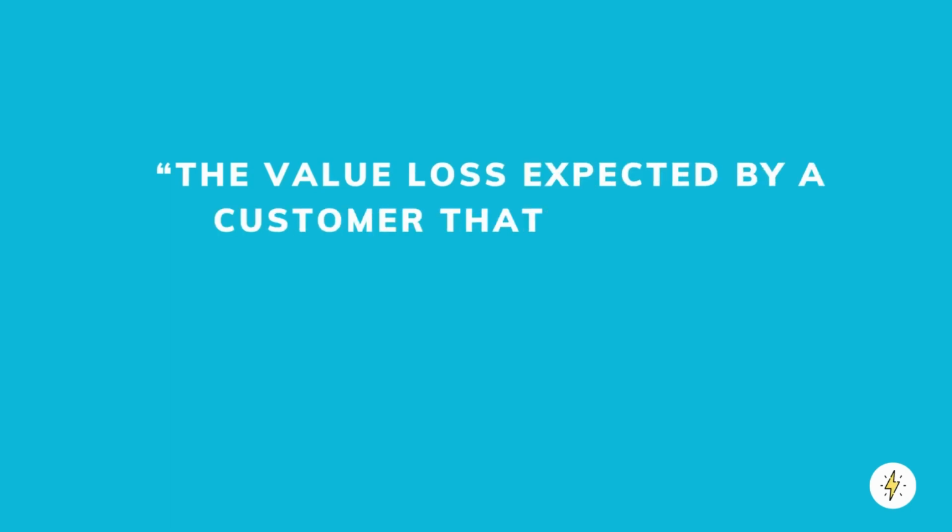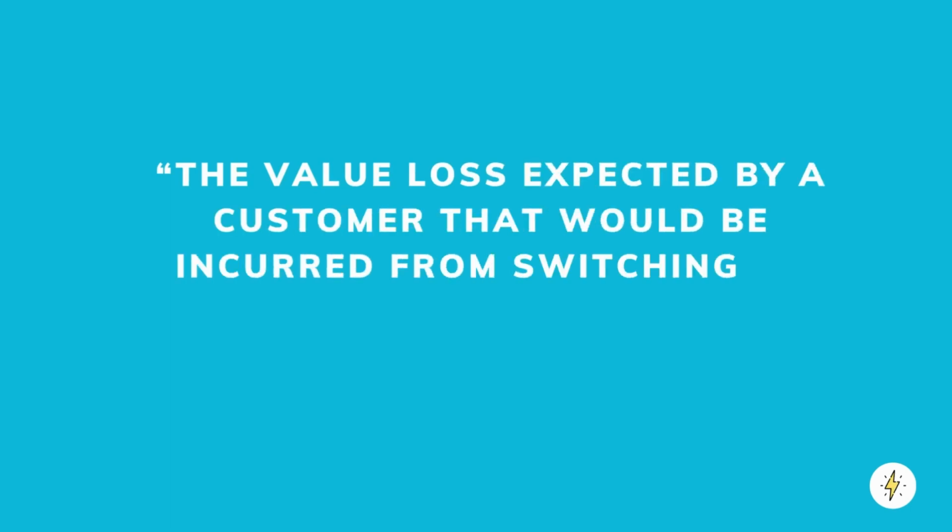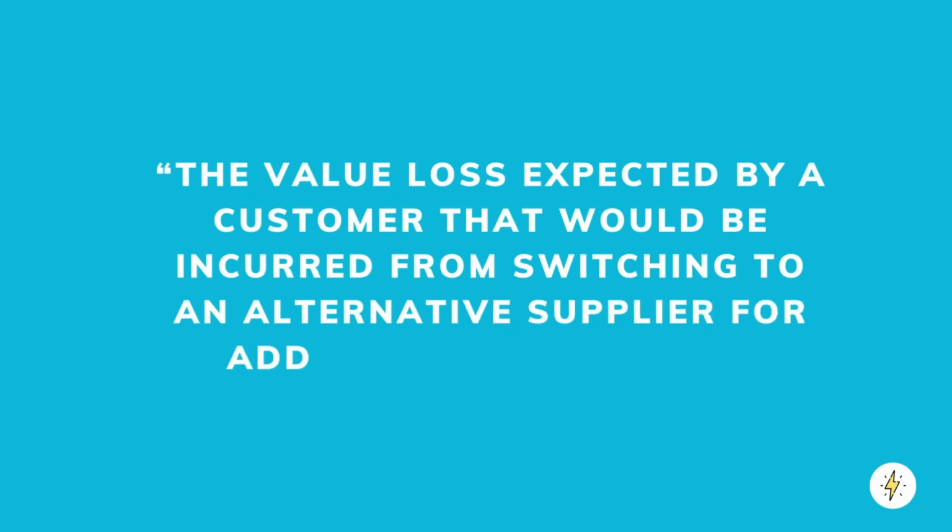Power number 4 is switching costs. The value loss expected by a customer that would be incurred from switching to an alternative supplier for additional purchases.